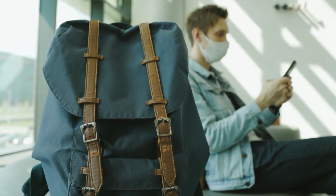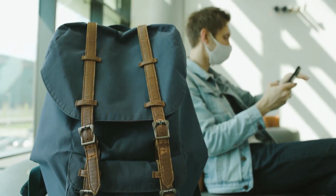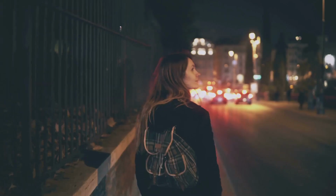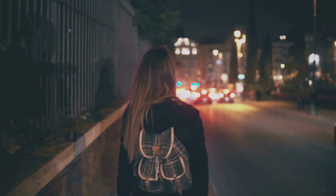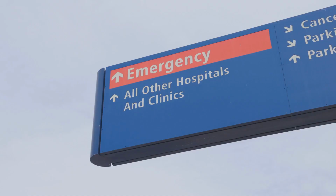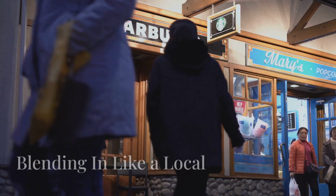Canada is generally a safe country to travel in, but it's always prudent to be aware of your surroundings and take necessary precautions. Avoid walking alone in poorly lit areas at night and keep your valuables secure. In case of an emergency, dial 911 to reach emergency services. Familiarize yourself with your accommodation's safety procedures and know the location of the nearest hospital or medical clinic.